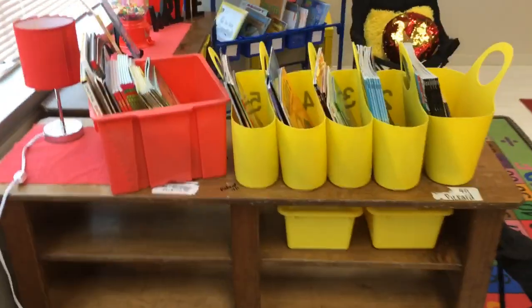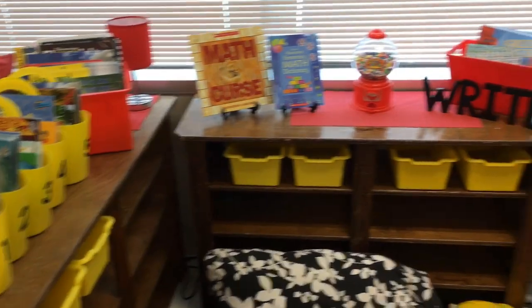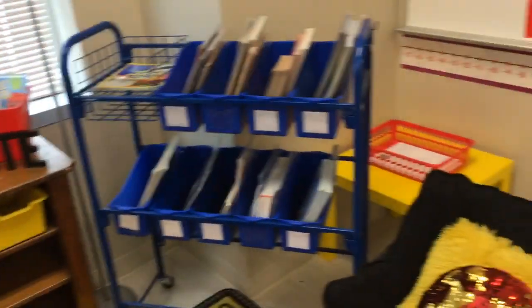AM class. Here's just another kind of flexible seating that my kids can get passes to go in that area. And this is new. This year I have a library, so they will have a lot of times where they can come to the library.